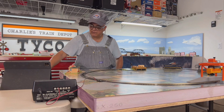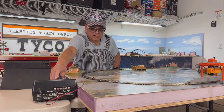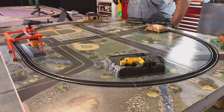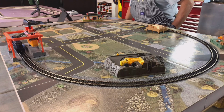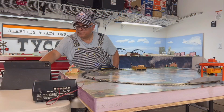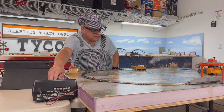And let's see how fast it runs. Let's check it out. Here's half throttle. We've got half throttle going on here. Looking good. Looking good. Let's see here. Here's full throttle.